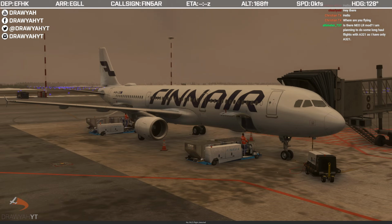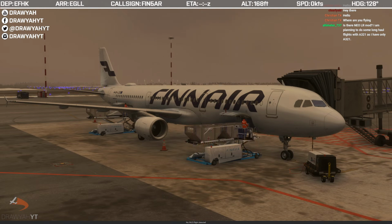Is there a Neo LR mod planned to do this long haul flight, the A321? Yeah, I have the A321. Is the default A321 a Neo or a CEO? I can't remember. I'm fairly sure it's a Neo, and I'm fairly sure that it already is an LR, but I must admit I'll have to double check what the default A321 situation is in Flight Sim.